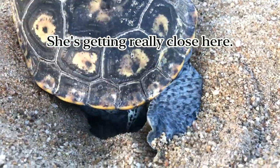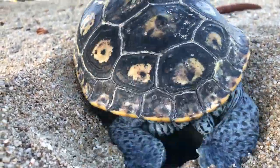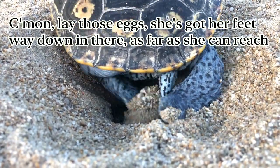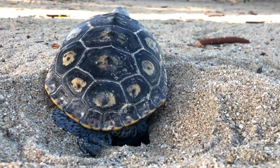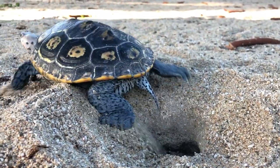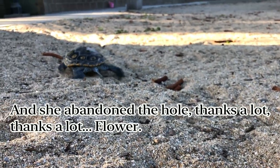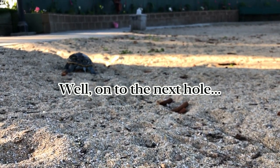She's getting really close here. Come on. There's egg. She's got her foot going way down in there, as far as she can reach. And she abandoned the hole. Thanks a lot. Thanks a lot, flowers. Well, on to the next hole.